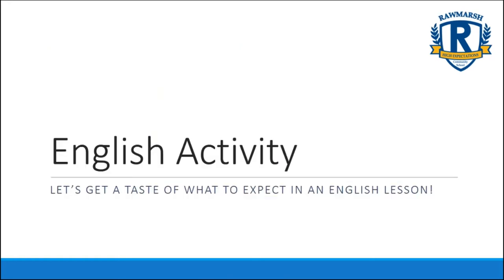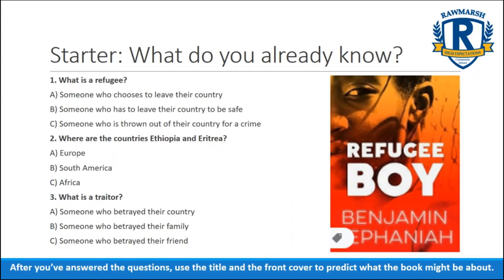So let's have a go at an activity then to give you a taste of what to expect in an English lesson at RCS. So we're going to have a look at an extract from a book called Refugee Boy by Benjamin Zephaniah. It's one of my favourite books. Now, before we actually have a look at this opening chapter, I've got a quick entrance quiz for you to do to see what you already know.